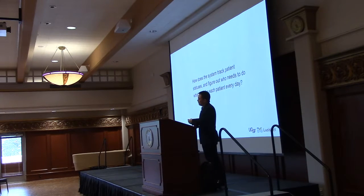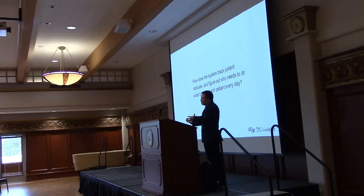So far we talked about the different systems and interfaces that bring the insights and activate them for the care team. How do we actually do the tracking of patient statuses and surface those important tasks for the team?